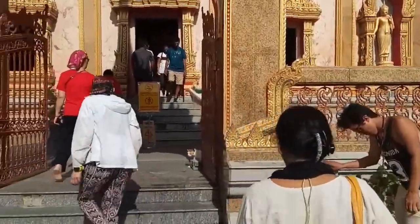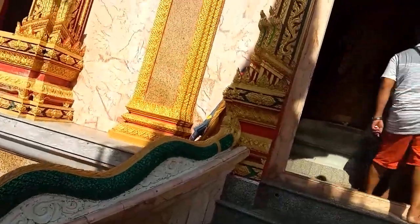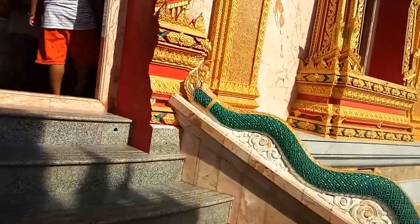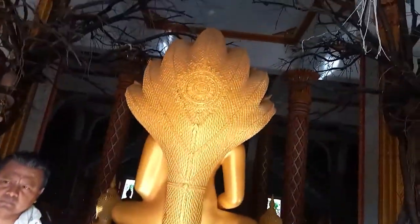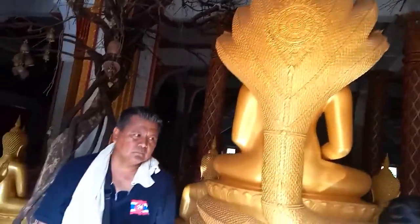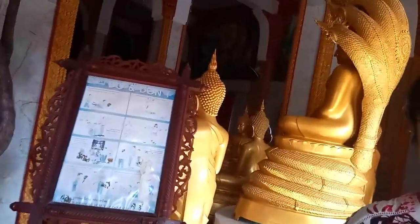We kept our shoes outside and climbed the few short steps to enter. Each and every corner was adorned with beautifully carved designs in a combination of red and golden hues. The walls and ceilings of the temple are decorated with elegant paintings, and each of these paintings depicts tales from the most significant stages of Buddha's life.